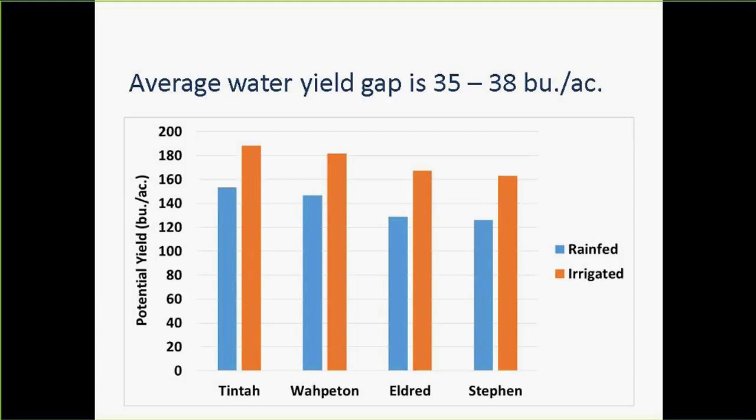So just jumping forward as well, and looking at what the yield differences were between rain-fed conditions and a condition where we were not short of water, or an irrigated condition. And so that was getting that water yield gap. So that is what is shown. So the average yield for each site across all 15 years is what is shown here. Blue bars are the rain-fed, and the orange bars, I guess, are the irrigated ones.